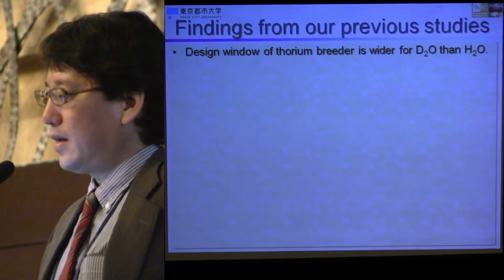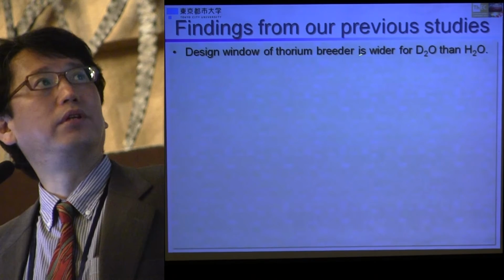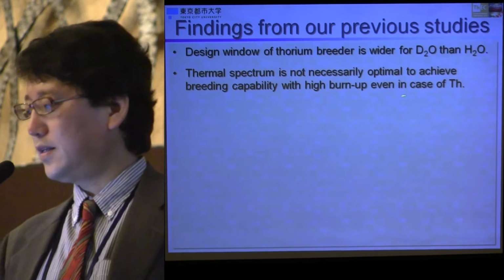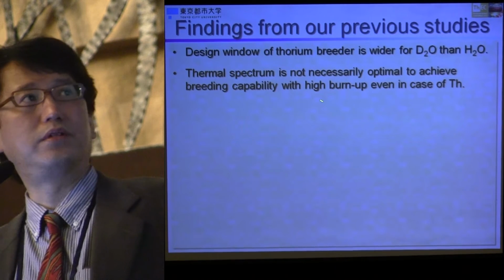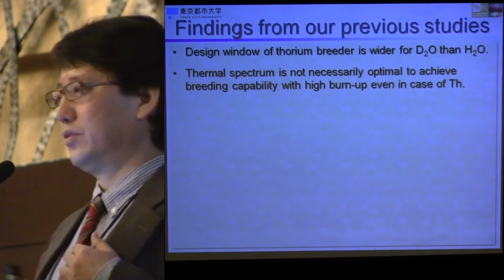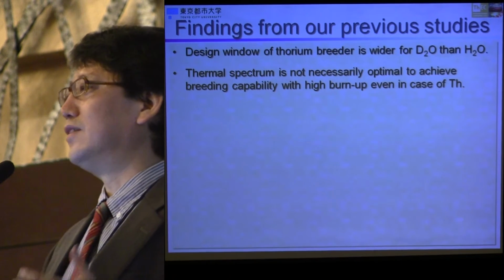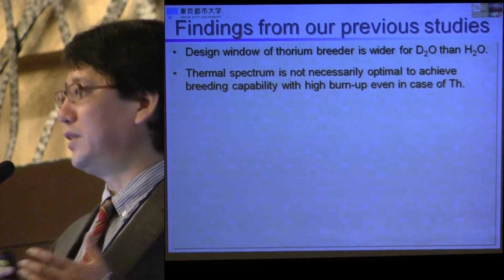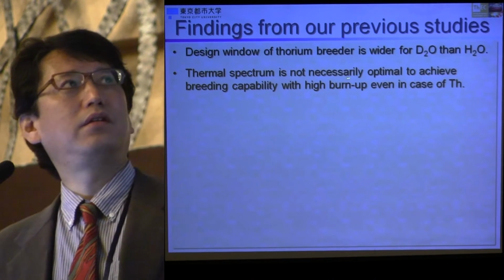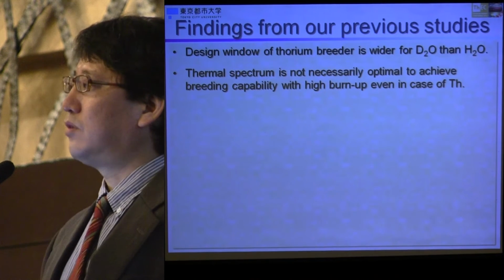So, let me summarize my past study results. The design window for a thorium breeder is wider for heavy water than light water. A thermal spectrum is not necessarily optimal to achieve breeding capability with high burn-up in the case of thorium. You know, every reactor physics textbook tells us we can design a thermal breeder reactor by using thorium, and that is not wrong, of course. But if we try to achieve high burn-up with breeding capability, a thermal spectrum is not suitable.